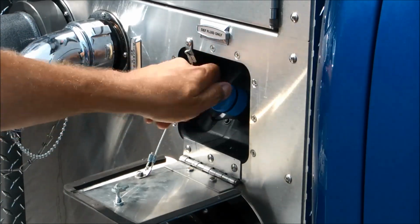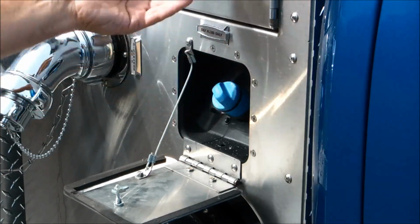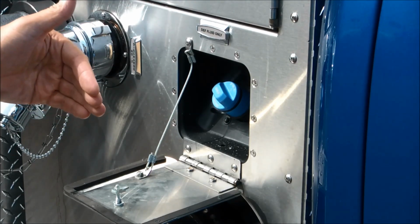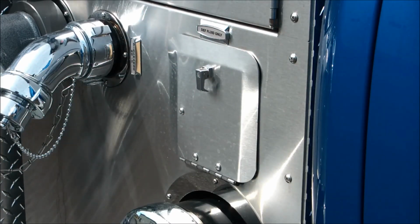You just take the cap off, you add your diesel exhaust fluid right into this port, and it runs down into the tank that we've mounted over on this side. We've moved it from the driver's side frame rail over to the passenger side frame rail, and made it very easy to access and fill that DEF tank.